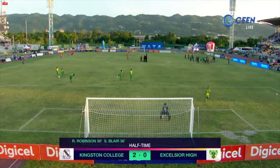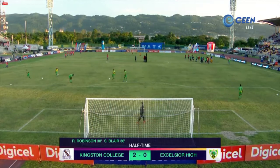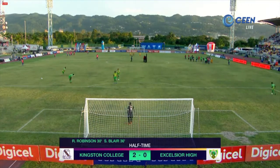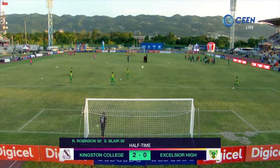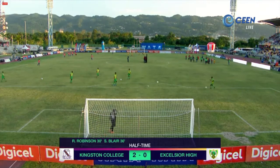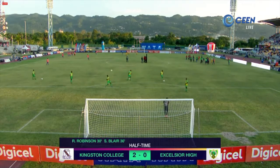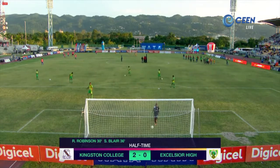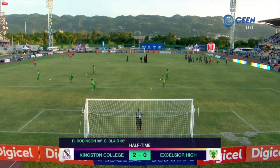Welcome back to the Montego Bay Sports Complex in Catherine Hall. We're here for the opening Manning Cup game in Montego Bay. Kingston College, the defending champions against Excelsior High, they're leading by 2-0. And we have the water halftime highlights to look forward to. And we'll be seeing those highlights in just a little while.